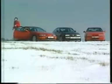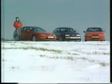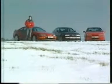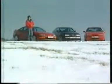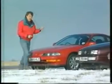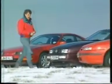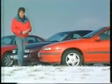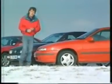When it comes to coupes, 3 things matter: looks, value for money, and driver appeal. And between them, these 3 cars have got everything covered. Those who want to pose have the Prelude. Those who want to have fun have the Corrado. And those who want the ease of ownership that comes from a mainstream manufacturer have the good old Vauxhall Calibra.